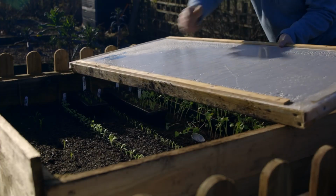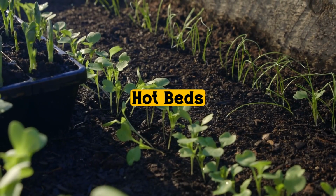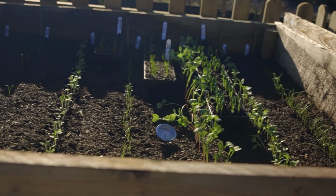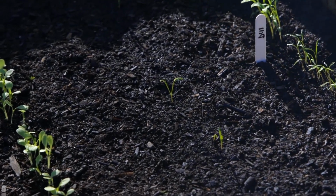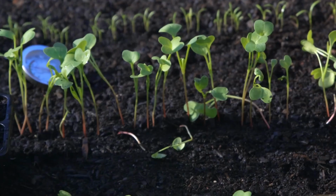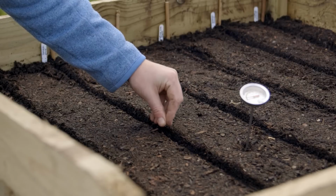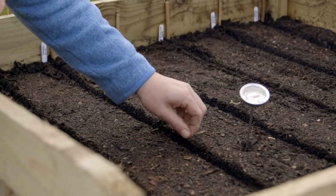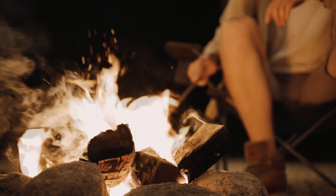Another ingenious heating technique the Amish use is hotbeds, which are essentially raised planting beds with compost or manure buried beneath the soil. As the organic material decomposes, it generates heat that rises through the soil, keeping plants warm during cold weather. These hotbeds aren't just for greenhouses. Some Amish families use them near outdoor work areas or livestock pens to create pockets of warmth in otherwise freezing conditions. For those cold winter nights, the Amish rely on heating stones.